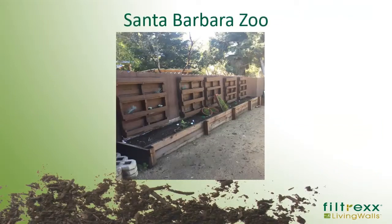This is the Santa Barbara Zoo. They kind of had the old school living wall, just throwing some pallets up and putting some wood in there and throwing some dirt in, and some nice donor came along and said, hey, why don't we make this look nicer and do a real living wall? So they called me, and I came down, and we planned on doing a 100 square foot living wall.